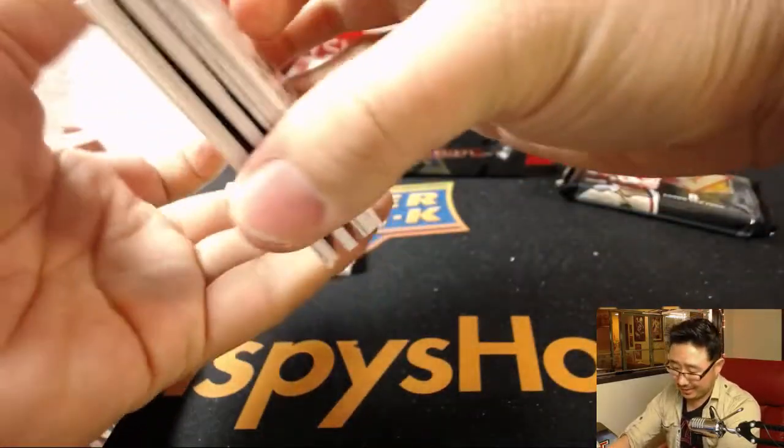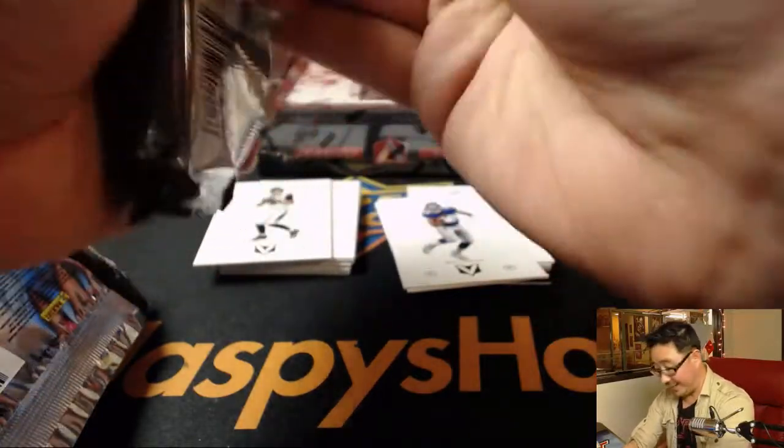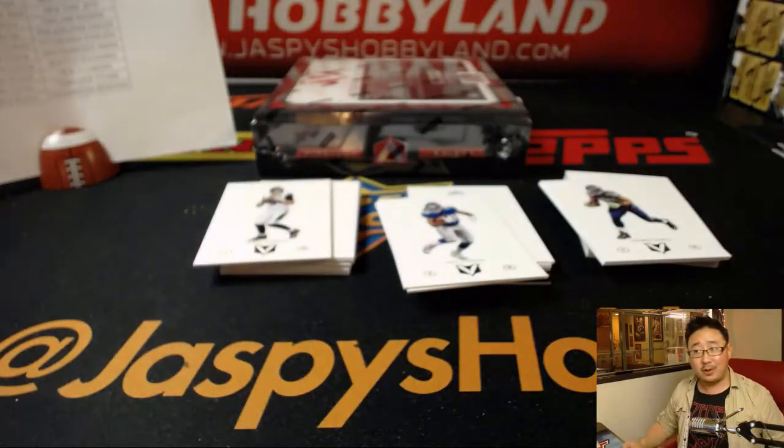Jerome Bettis is in there. Lawrence Taylor in there. I guess now all we need is like a big rookie auto, right? Then I could declare this case a great case.